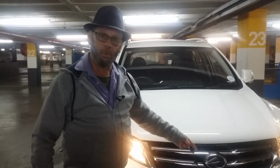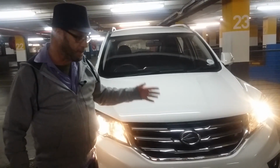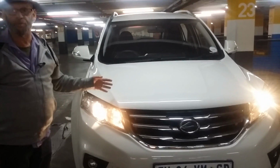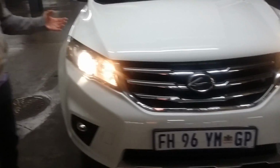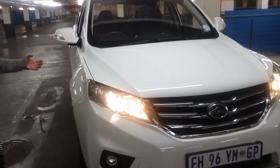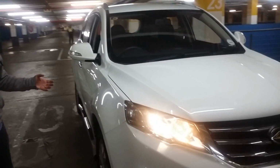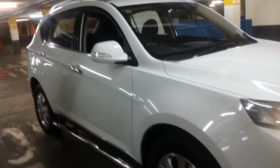A badge that looks almost familiar, but then you realize it's not quite that familiar, because this is the Landwind 5. JMC, Jiangling Motor Corporation, who in South Africa have been marketing bakkies for a number of years. This is the first SUV they've brought to South Africa. A medium-sized family SUV, very good spec, very good space.